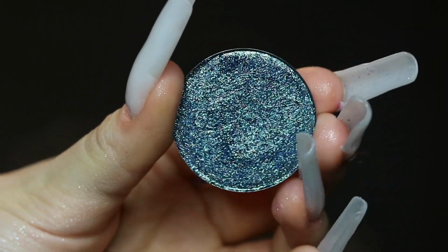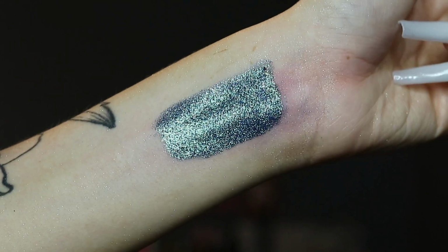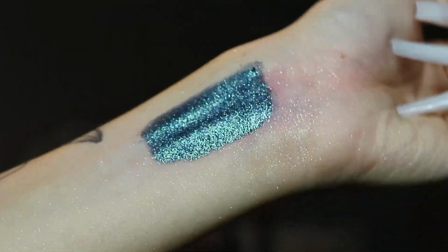This is the shade Watermark. Are you kidding me? This was the first shade I used, obviously, when Vic bought me a couple of these for Christmas. You're telling me I looked at this shadow and didn't put it on my eyes? No, that just wasn't going to happen. I'll see, maybe I can get a video of this.